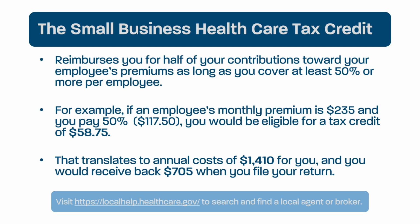For example, if an employee's monthly premium is $235 and you pay 50%, or $117.50, you would be eligible for a tax credit of $58.75. That translates to annual costs of $1,410 for you, and you would receive back $705 when you file your return. For more information, visit the Small Business Health Options Program, or SHOP, website. There you can search for an example of starting costs for healthcare insurance plans based on your location.